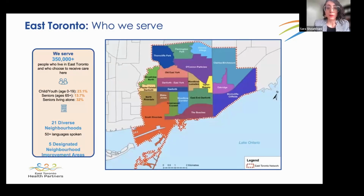Together we serve more than 350,000 people, and these residents live in 21 diverse neighborhoods, five of which are designated neighborhood improvement areas. So what we call priority neighborhoods, equity-seeking, equity-deserving communities. A lot of the work that we do is what we call a neighborhood model. We focus on neighborhoods, and we try to use data and partner with local communities and local residents to drive change within neighborhoods.